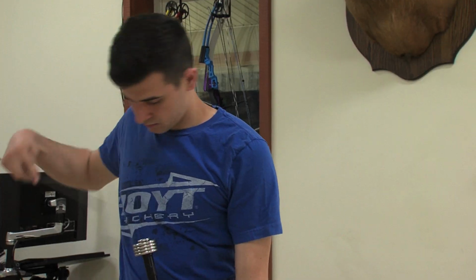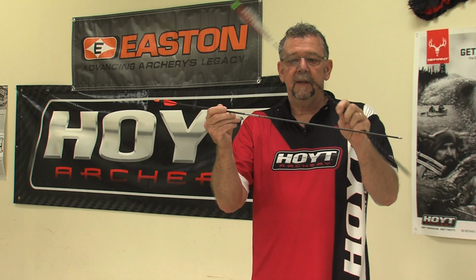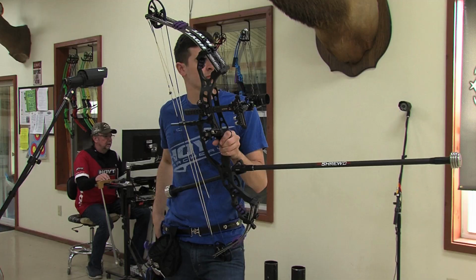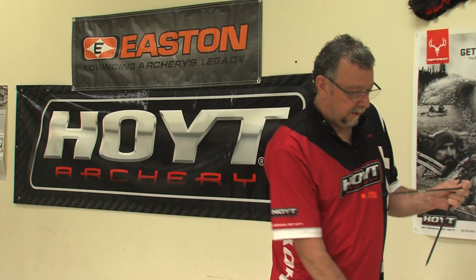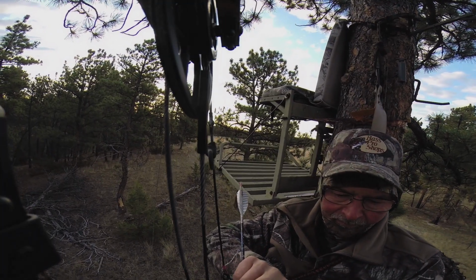Now this is heavy, similar to my hunting shaft. But this is even smaller diameter than my hunting shaft. It drifts less in the wind. We can shoot this arrow out at 100 yards and have a lot less wind drift than, let's say, this 3D shaft. So less wind drift, a little heavier, it carries farther. But for hunting, and that's what we're talking about, this is a small diameter, heavy hunting arrow.